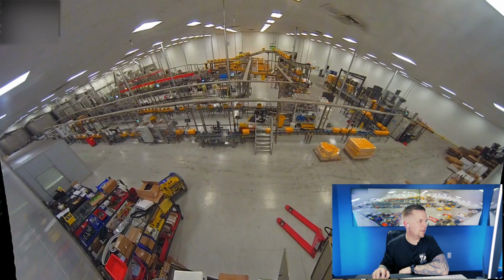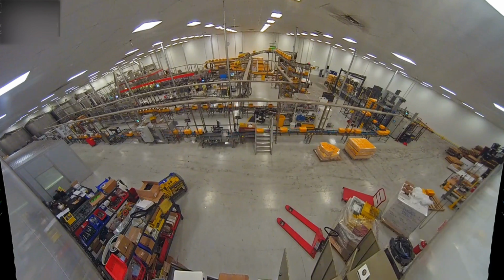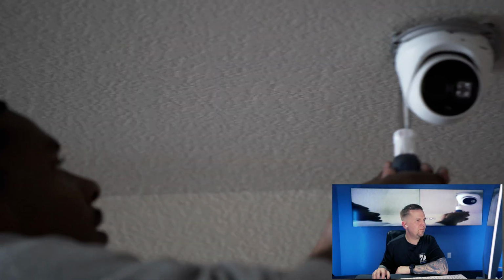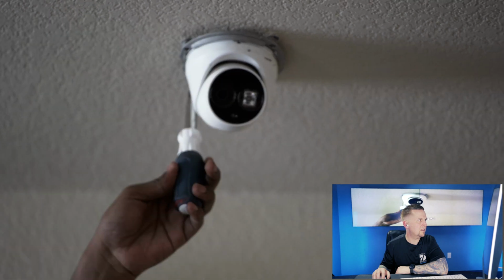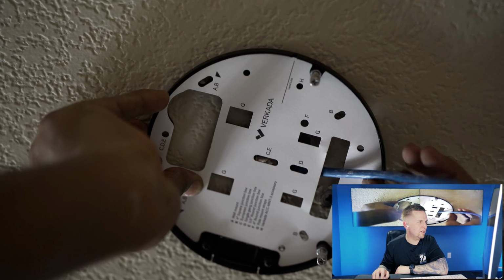It's installed, but to show you the view, that's the actual view it gets. As you can see, the packages are rolling through that conveyor belt system. It's sick. That one camera covers like a 40,000 square foot warehouse. This is one more Verkada camera that we added, another high visibility point that the customer wanted to pay attention to. This is us just converting that thing over.